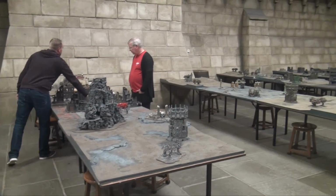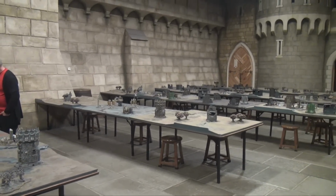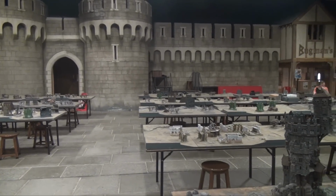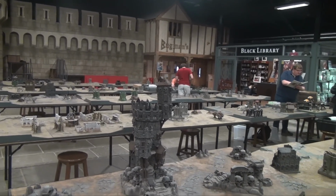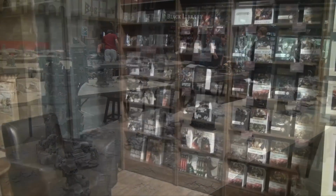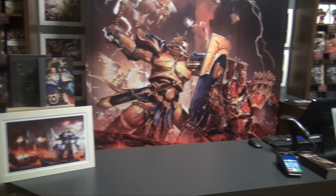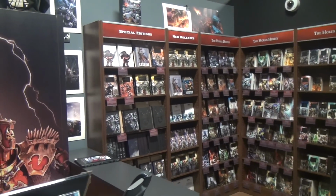Not only does Warhammer World have a stunning museum of miniatures, of which I've only showed a fraction, they also have a fully functional event area. Tables upon tables, complete with masterfully crafted terrain, await the next battle to take place. A fully stocked Black Library store is also there, brimming with almost any conceivable tome you could possibly desire.